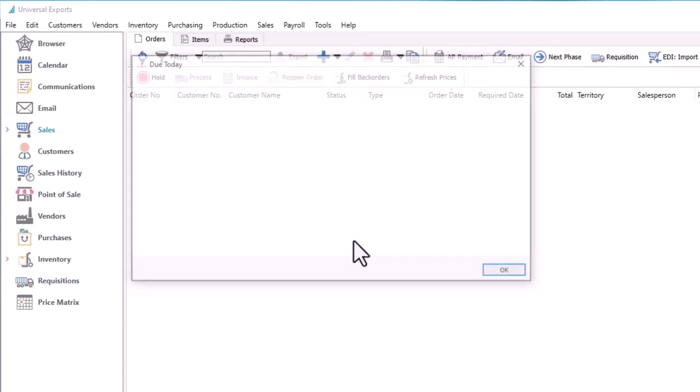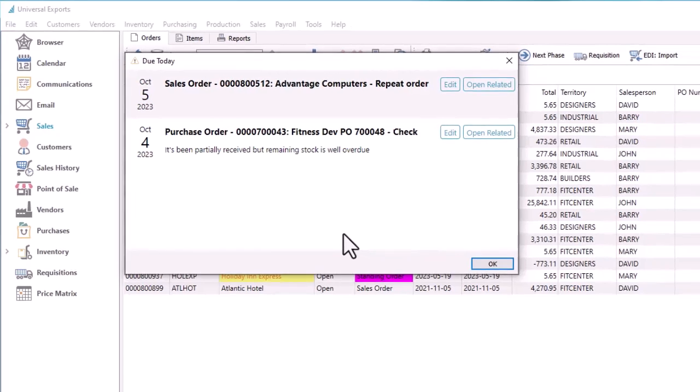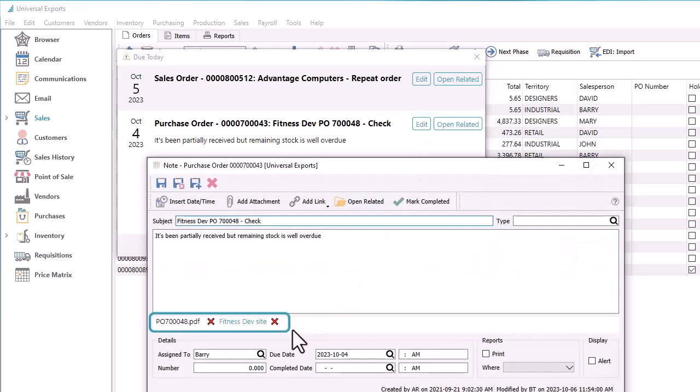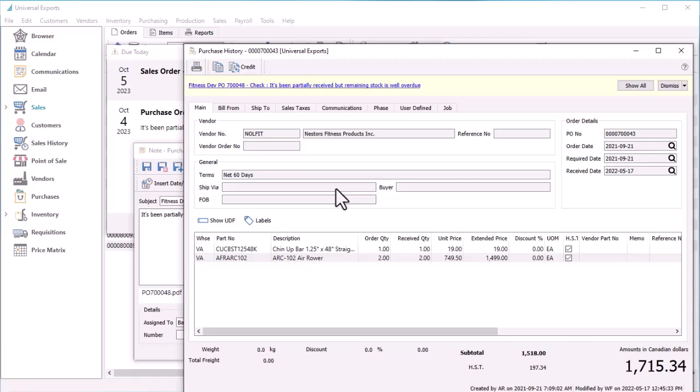After signing on, you may receive pop-up alerts regarding important information or transactions that have become due, assigned to you through communications. Not only can you see the alerts, but you can also view them to open additional external attachments or websites, or mark the task as completed, or open the related record and be taken directly to the record or transaction where the note was assigned.